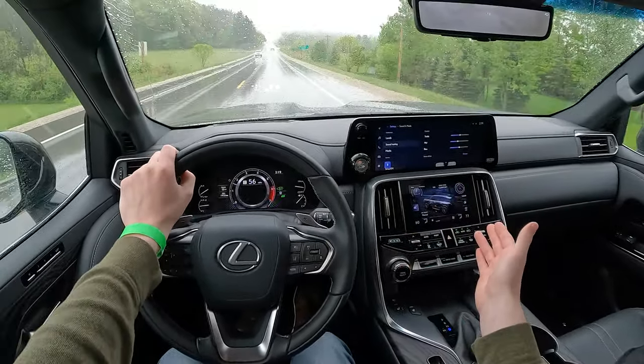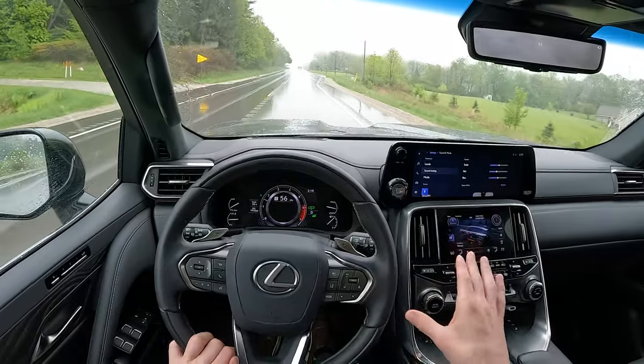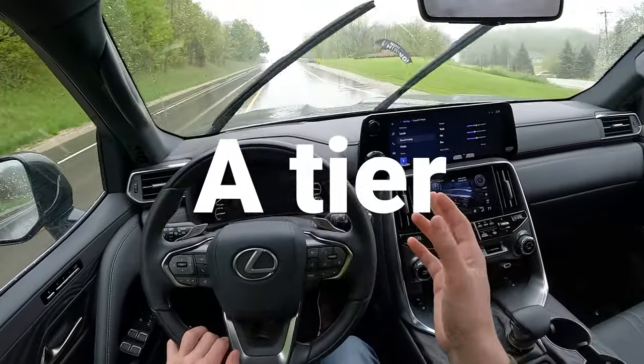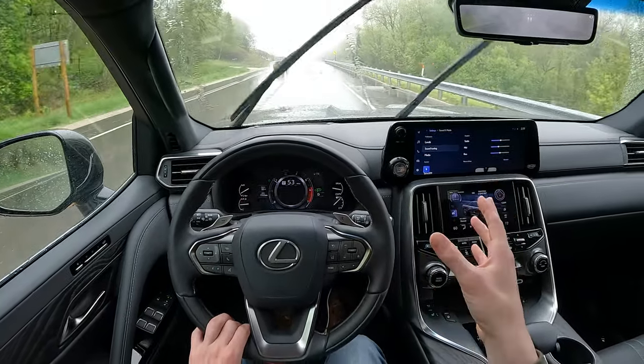And the infotainment works so much better. You've got wireless CarPlay, Android Auto. That's definitely helpful. The trackpad's gone. It's absolutely an A-tier system. But the last one was an S-tier system. So, I don't know. Like I said, if I get the LX back at DMHQ, I'll reevaluate and see if that one sounds the same.